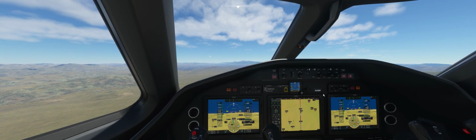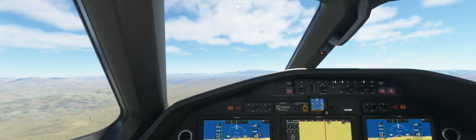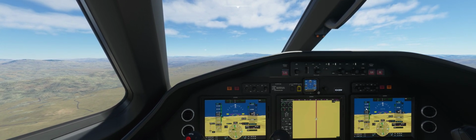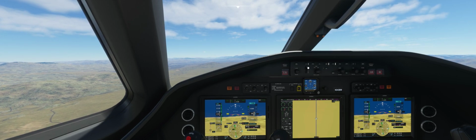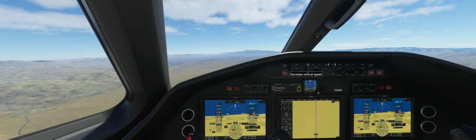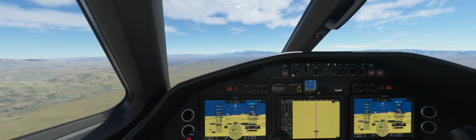18 miles out now. Zoom in here on our MFD. Bravo Whiskey, descend and maintain 7,500 feet. 7,500, that's the next altitude for Zompo. 7,500 feet, Cessna 3 Bravo Whiskey. Just do a nice gentle descent. 400 feet per minute.